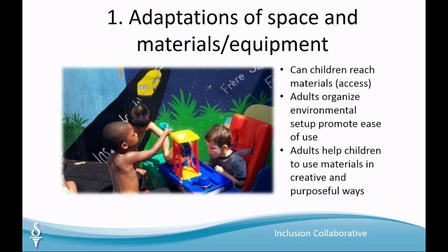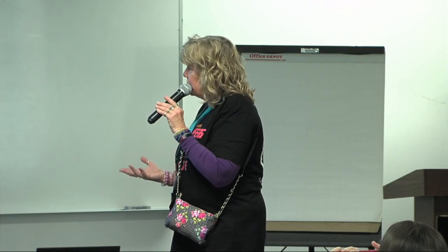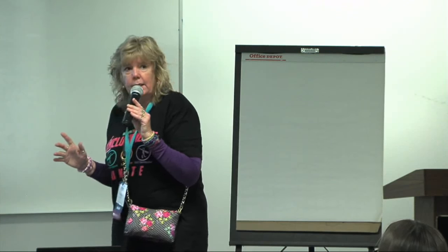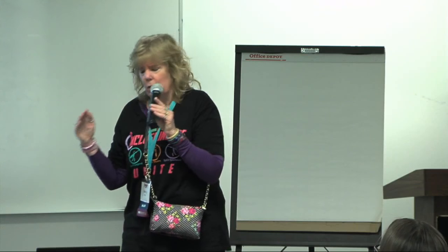So adaptations of space, materials, and equipment. In general, inclusive classrooms are pretty good at this. We know that there has to be materials at eye level. Kids have to have access. Having the visual labels on every center area is actually a really supportive way to get a higher score in this item. Adults help organize the environment and set it up so that kids have ease of use. And then adults need to show that they're helping kids to use materials in creative and purposeful ways. So that's adaptations of space, materials, and equipment. And in general, that's a pretty easy one. Not easy, but it's typically a higher scored area because with inclusive practices, a lot of people know we've got to make our stuff adaptable and available for the child.